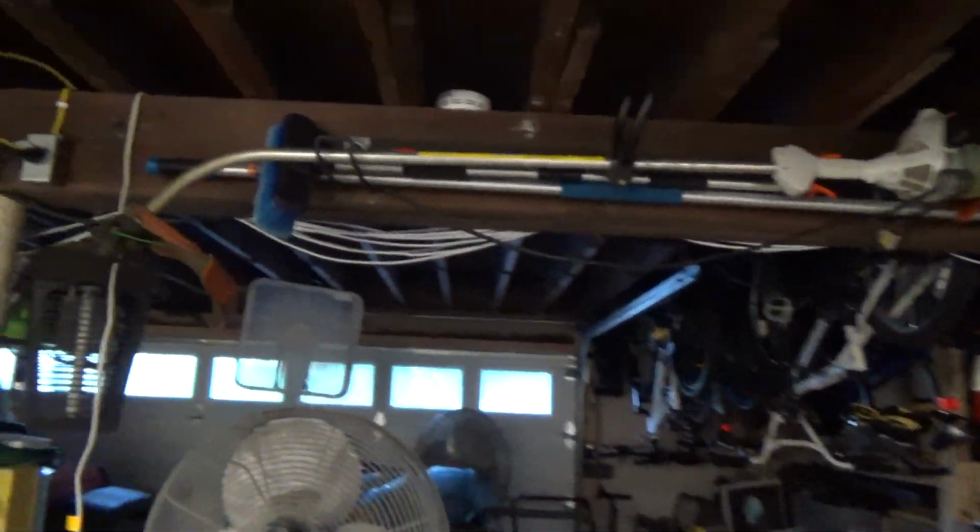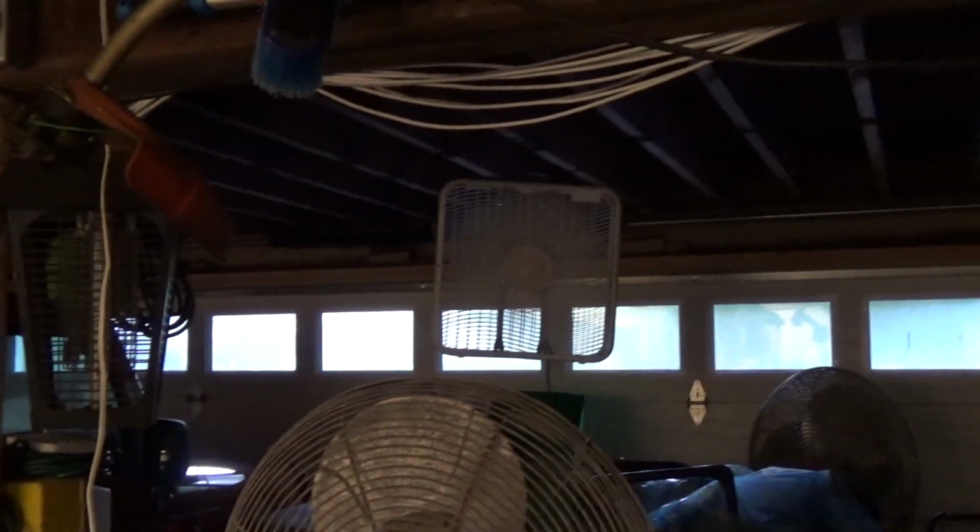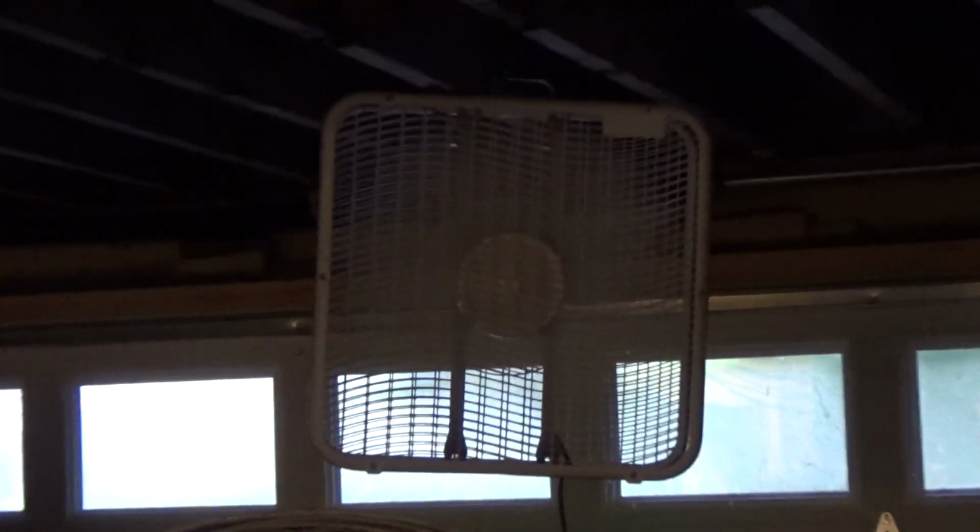And then also in here, I have this arrow junk hanging on the ceiling to push the air over from the conditioner. Because with the vehicle in the way, it kind of doesn't get over here too good. But this solves that problem.